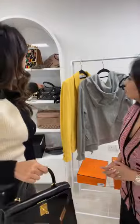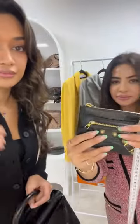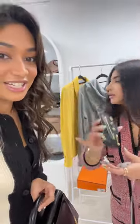Do you want to measure the pouch? The measurement of the pouch? You just want the measurement on it? Okay. Let's do this. Should we quickly just do it now, and then move on? Go on. 13 centimeters, Coco. That's across. 13 by 10 centimeters. Really good size, by the way. Really, really nice size.